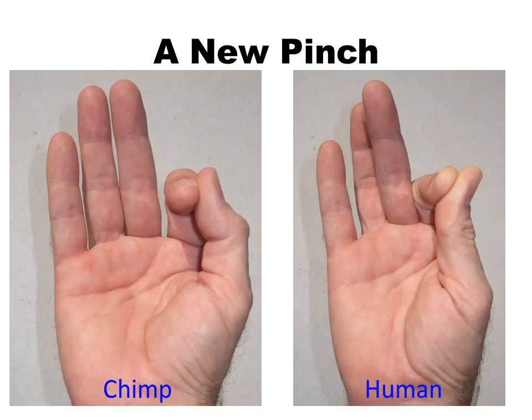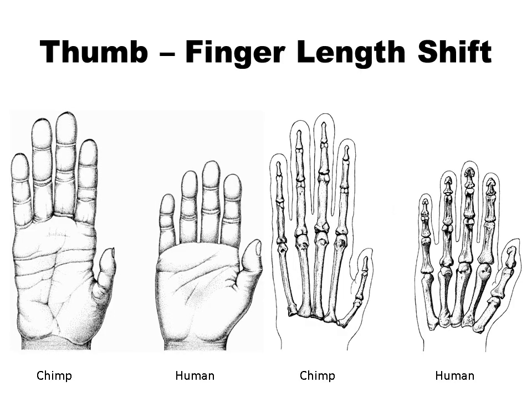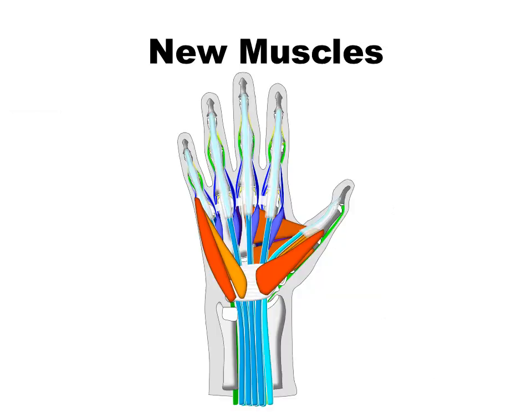And Lucy's pinch changed in a fundamental way. Now, chimps can oppose the thumb to the side or to the tip of the index finger, but they don't have true pulp-to-pulp pinch, and this required changes in the skeleton. The proportions of the hand changed. It's hard to get a pulp-to-pulp pinch when the thumb is so much shorter than the index finger. And also, the chimp doesn't have the right muscles to do this.